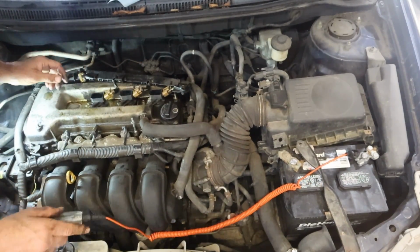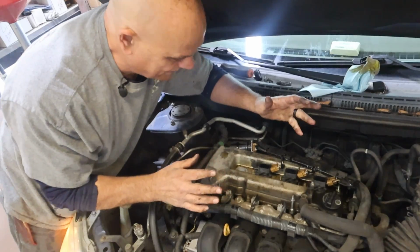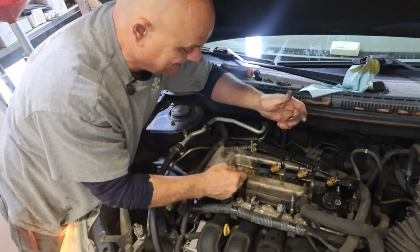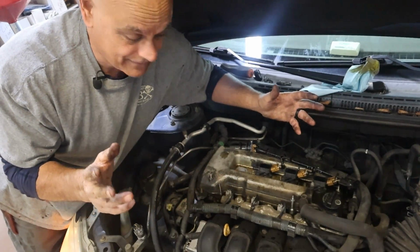And I know what shorted this one out. What shorted this plug out is all the oil down inside there. Cars are weird like that sometimes. On the scanner, these two are showing the misfire, but yet clearly this is the one that's misfiring. And this one's saturated in oil. Sometimes there's just no explanation for things like this.